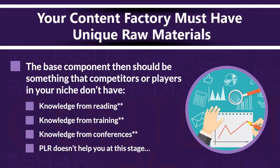I'm a big believer in using PLR for this process, but not at this stage. This has to be about you, because this is the most important part of creating content of all things. One of the things you can do to make your PLR content unique is to do interviews. But how do you choose the angle for the interview? You choose it based on your experience, your daily activity, your testing, your knowledge from reading, your training, your conferences.